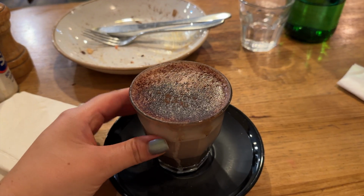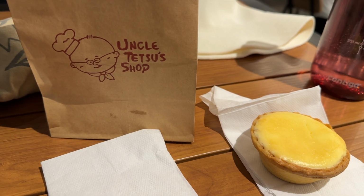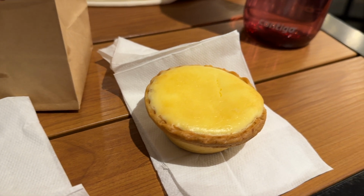I got my favorite dessert, a Japanese cheese tart from Uncle Tetsu's. I couldn't visit a city that has Uncle Tetsu and not buy a cheese tart. It's one of my favorite desserts, if not my favorite. So I picked one up to eat, and I'm just going to do some last minute running around. I picked up a pair of trousers, which are really pretty. And I gotta go get my suitcase. I've stored it for 4 hours, so I've got 2 hours left of storage. And then I'm just gonna head to the airport. So that wraps up my Melbourne trip.